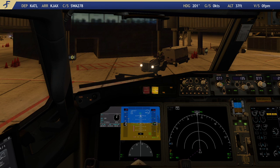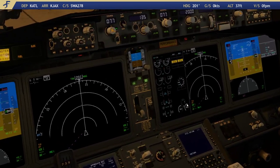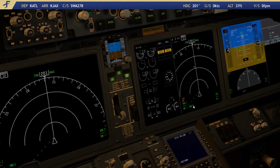So we started off with 15,000 pounds of fuel, and we ended with 9,650 pounds. Okay. All right. It's an hour flight. Yep.